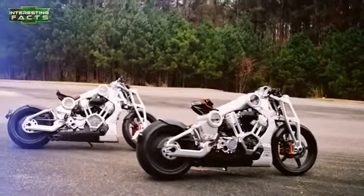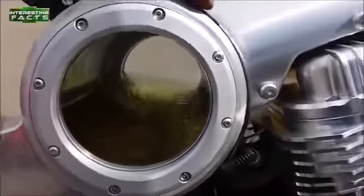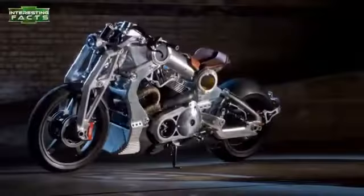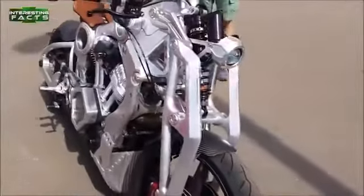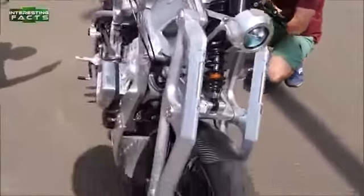The P-51 is so different in that it has some see-through sections, including the gas tank and the air lifters for the carburetors. Everything on this bike has been completely re-engineered. Some say the bike is over-engineered, and some say it's downright ugly. One thing is certain, the look of this all-polished billet aluminum bike will surely attract a lot of attention.